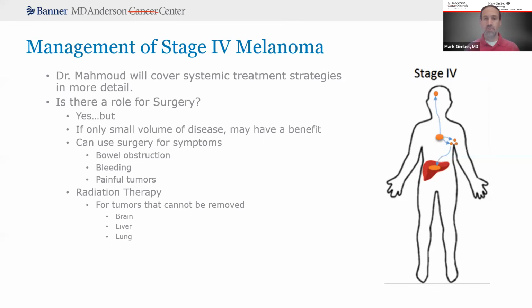Similarly, if you can imagine cancer spreading to other parts of the body, it can cause symptoms. If it goes to the intestines, it can cause a bowel obstruction. These tumors can bleed. They can be painful. So in selected patients, there may be a benefit for me removing the stage 4 cancer to be able to alleviate some of the symptoms.